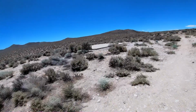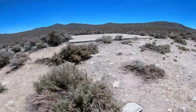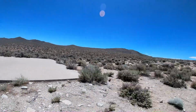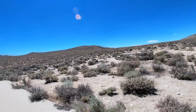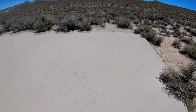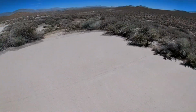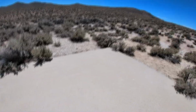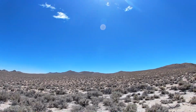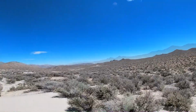So, we got one concrete slab here, and more of that piping. There's an older one right over there. Check that out in just a second. So, I mean, this can't be that old. It's too smooth. This couldn't have been done in the 60s. We'll have a look. If I can find a way up there, I don't have the vehicle today to get up there, but if I can find a way, we'll get up there.